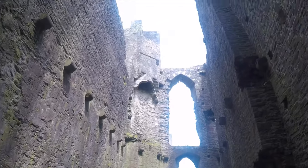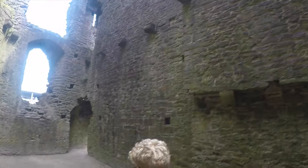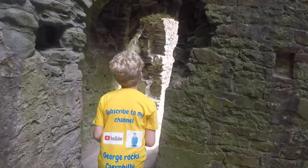Where does this lead? So see what I mean? So if you were right-handed and coming down the stairs, you'd be able to swing your sword, wouldn't you? Right-handed, yeah. And you're on the thick part of the stairs, but if somebody was coming at you it'd be really hard. That's where we were. Oh, what's out there? Smell burgers, George. Can you get out this way?